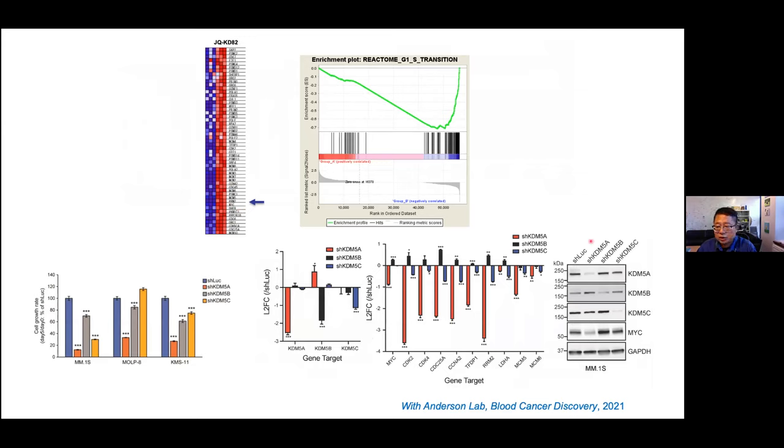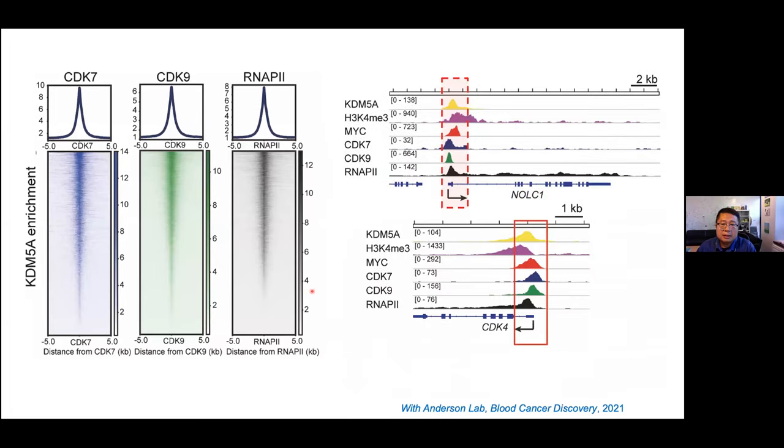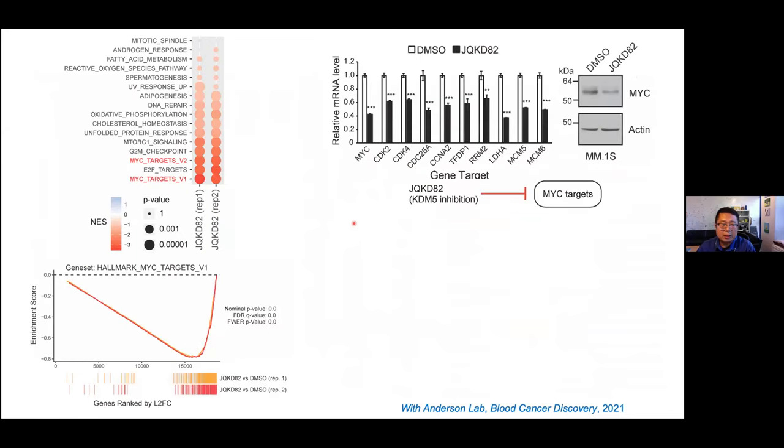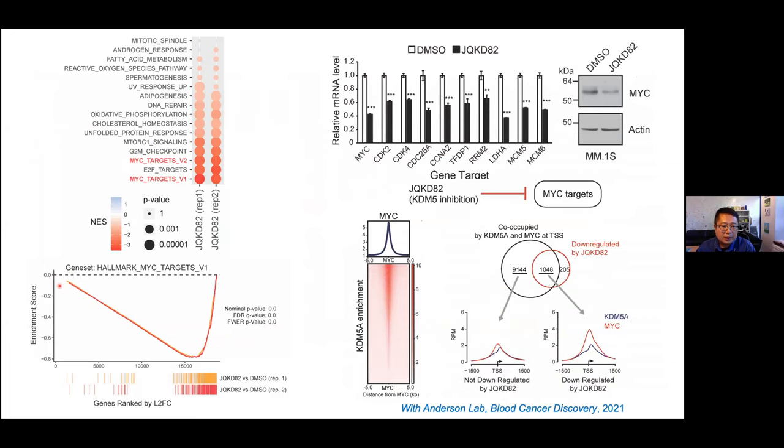So this data showed that with KDM5A being knocked down or knocked out, we can see MYC downregulated, but not with KDM5B or 5C. And this was further confirmed by ChIP-seq. Looking into the mechanism, the KDM5A knockdown showed that KDM5A is colocalized together with MYC, CDK7, CDK9, and RNA-POL2. So this brings up the good question of how this mechanism works. Using a similar strategy, by comparing the KDM5 inhibition, we also observe MYC is downregulated with the small molecule inhibitor.